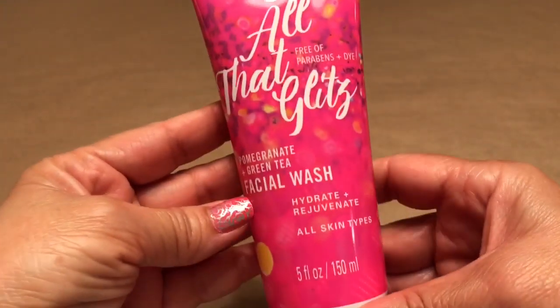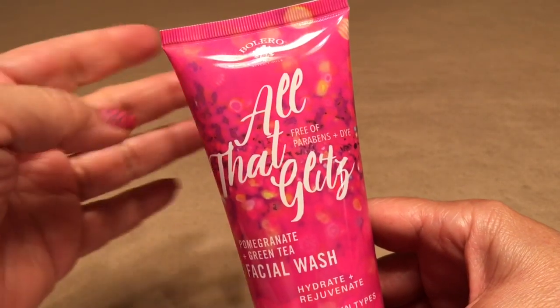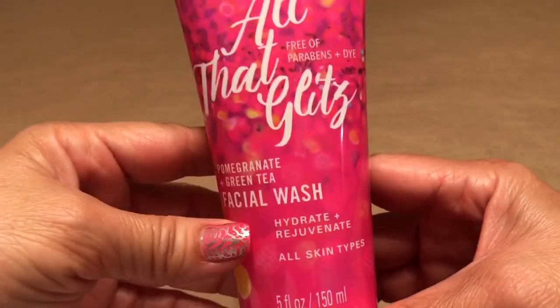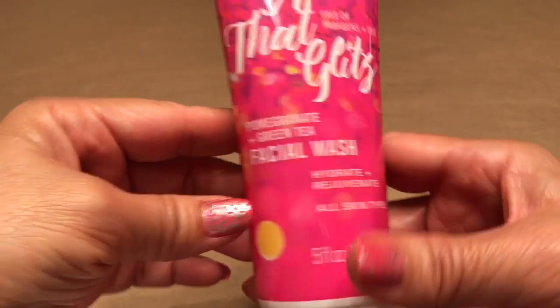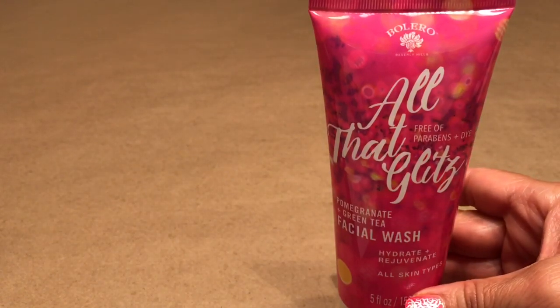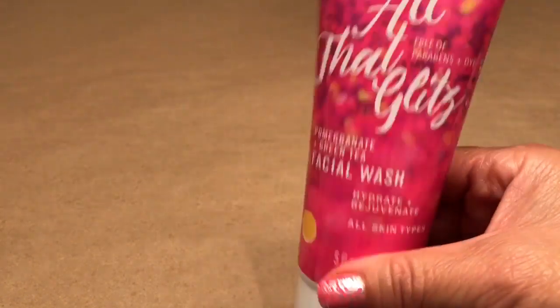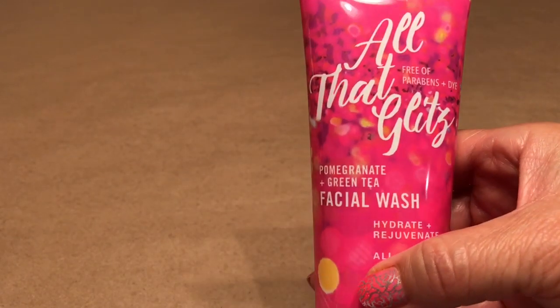I've got this facial wash by Bolero. This is the All That Glitz in the pomegranate and green tea. This is the 5 ounce. Now, I did find it a little bit runny, liquidy, kind of thin, but I mean, just use a little extra to wash your face.